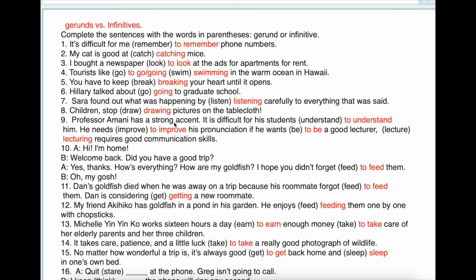Professor Amani has a strong accent. It is difficult for his students. So it is difficult. It is this. You remember this structure. We need to use infinitive to understand him. He needs to improve his pronunciation. Aksan yani bu accent. Telaffuz. If he wants to be a good lecturer, lecturing, gerund, isim olarak kullanıyoruz. İsim fiil. Lecturing requires good communication skills. Lecture yani konuşma, yapma, işi.